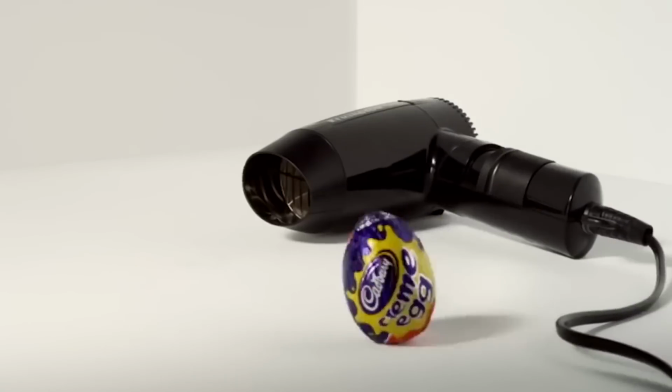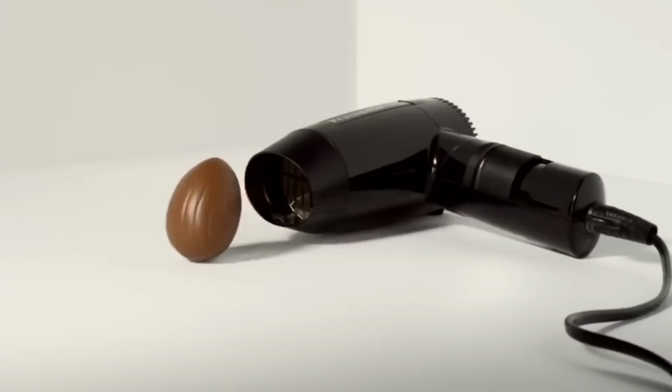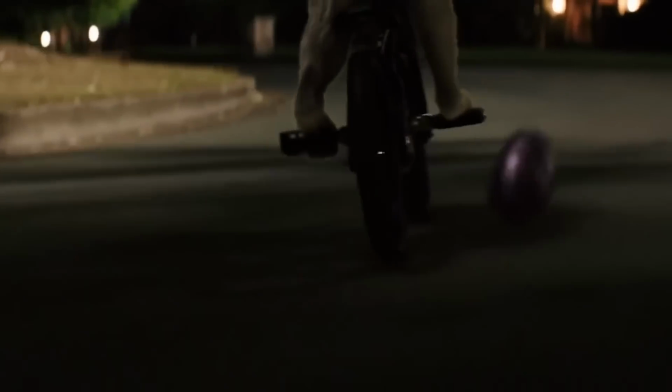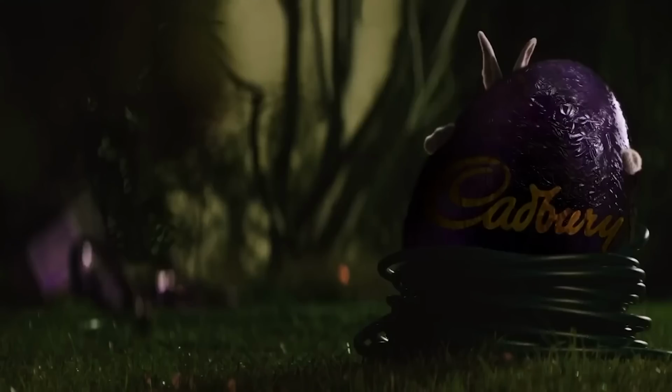Fondant is typically made with only 3 ingredients: water, granulated sugar, and corn syrup, but for Cadbury Creme Eggs, it's also dyed with food coloring to look like the inside of an egg. So yes, when you eat a Cadbury Creme Egg, you are essentially just eating a chocolate shell filled with liquid sugar. Healthy? No. Delicious? Yes.